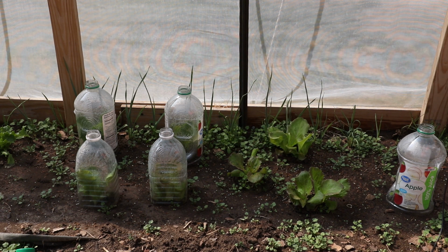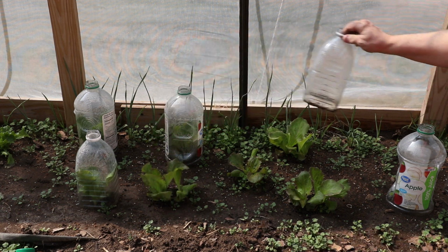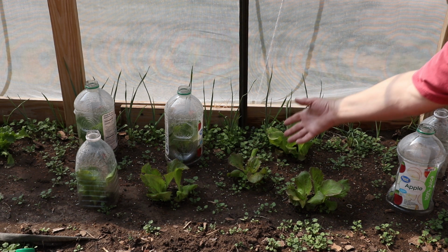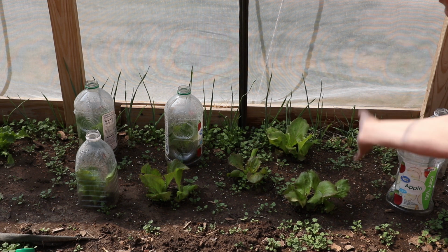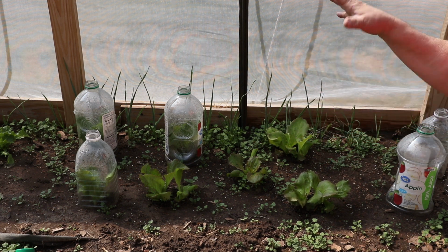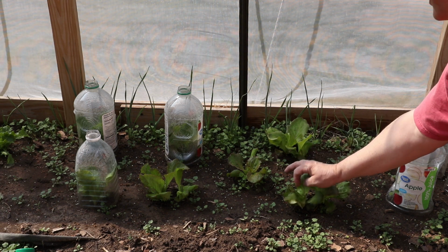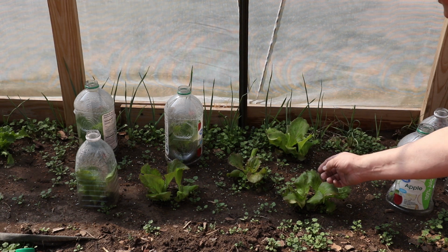Look at that. Ladies and gentlemen, if you don't have a high tunnel but you want to get this same kind of effect, what you would do is put the bottle over the vegetable, and then at night put a bucket over that, and you've got your double layer and your vegetables will grow. That's what gave me the idea for this. I saw somebody doing that, and I thought that would be really cool. I need to look into it.